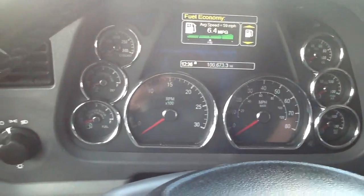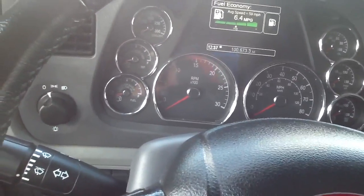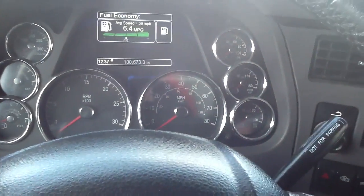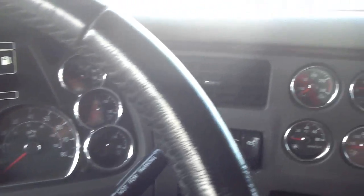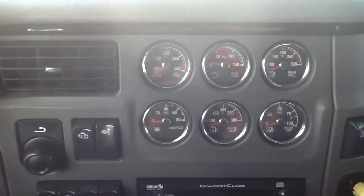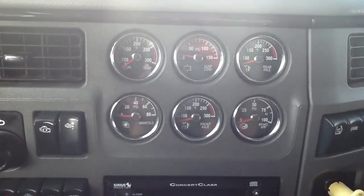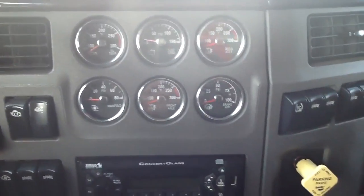all the standard gauges. Got the engine coolant gauge, DEF level, fuel level, RPMs, miles per hour, primary and secondary tanks, oil pressure. And over here we've got a few gauges that I didn't have on the International. Got the oil temp gauge here, the pressure load gauge, the rear and front axle temp gauges, manifold pressure, and the applied, which I did have on the International.